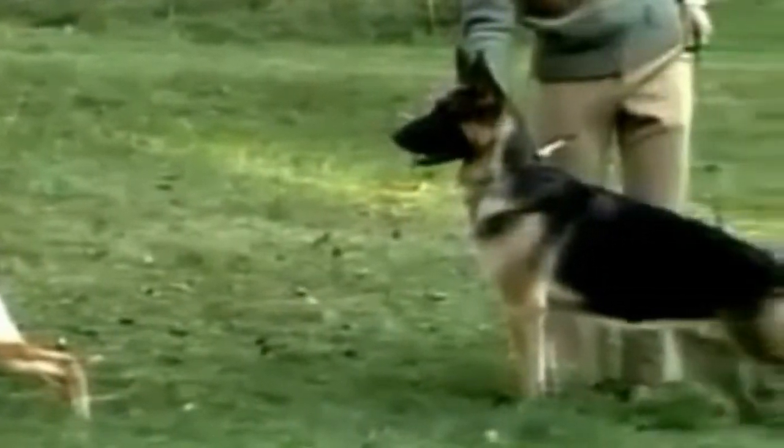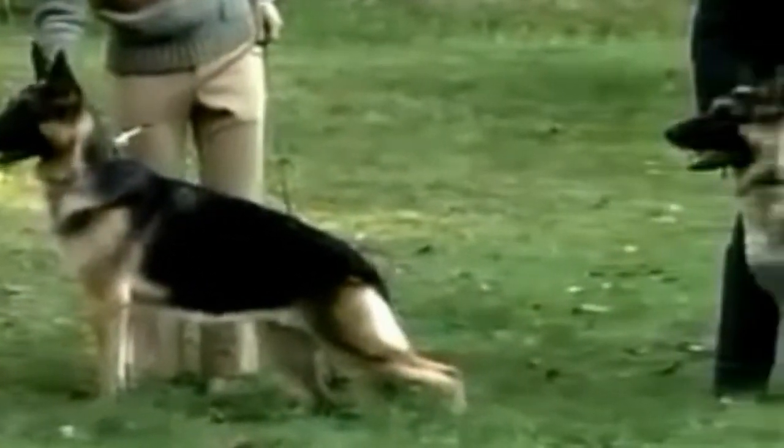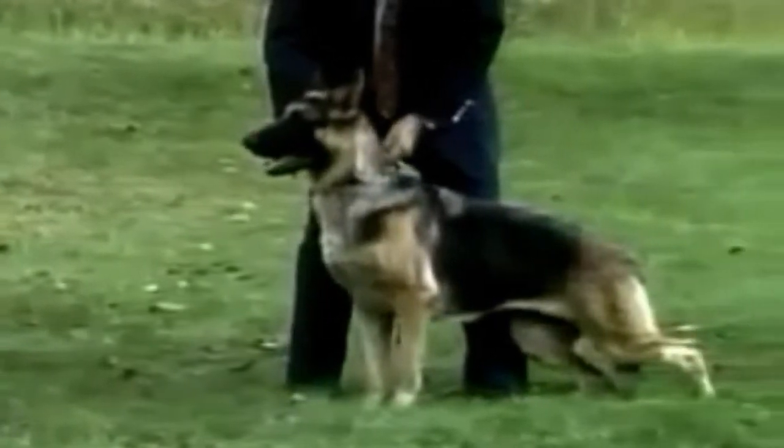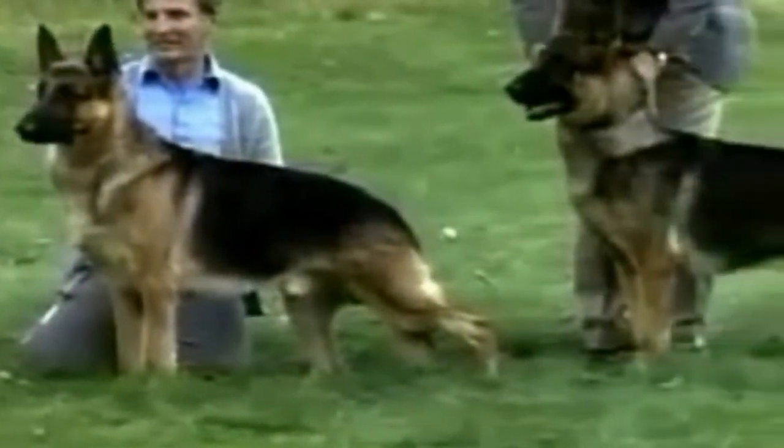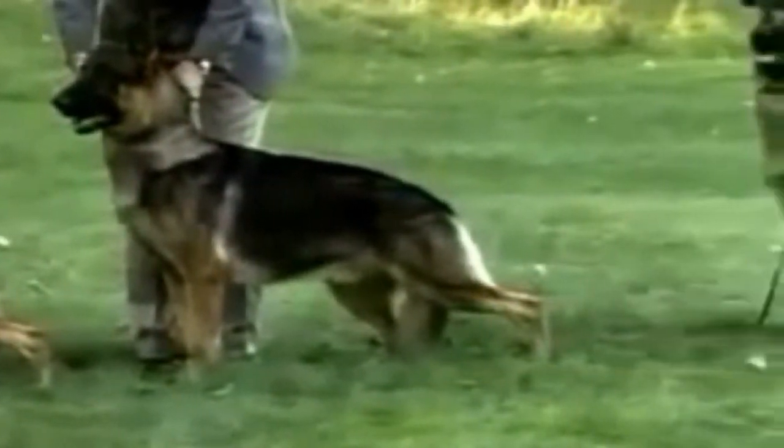You'll be seeing many German Shepherd dogs during this presentation. Some are outstanding examples of the breed. Others are less so. But all will help your understanding of the breed.